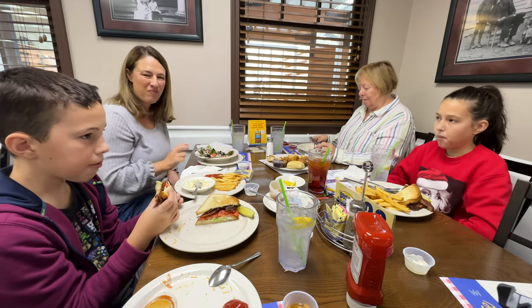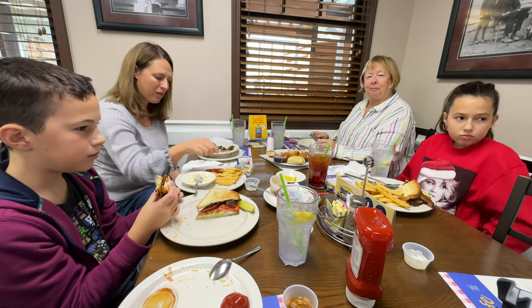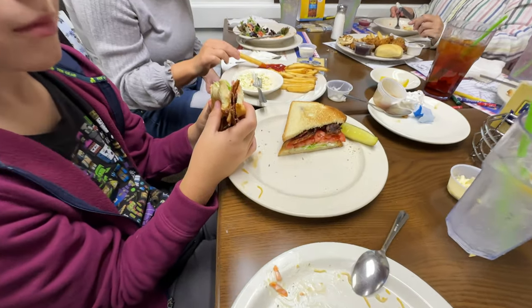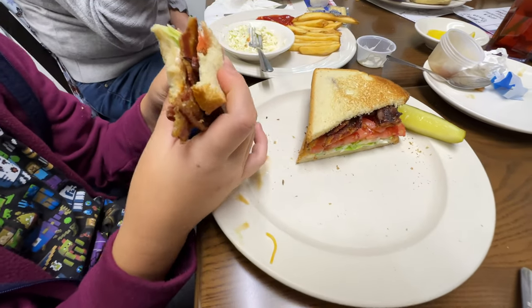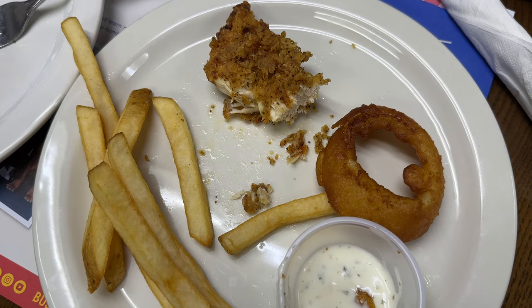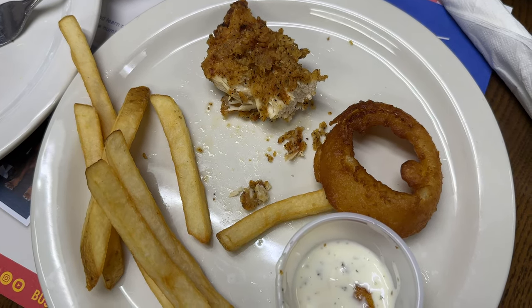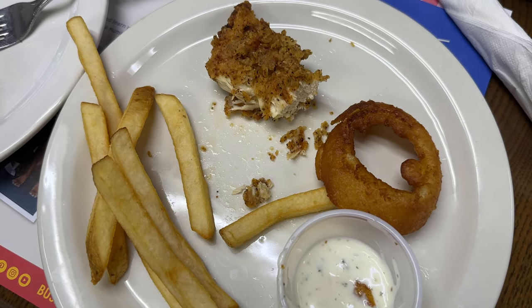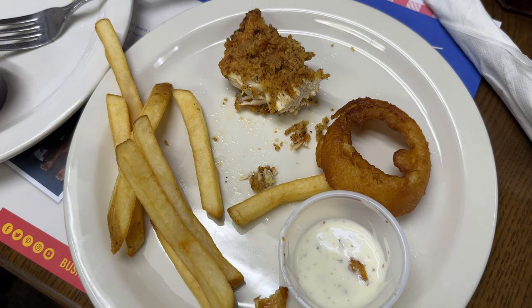The manager just came by to check on us. Everyone's enjoying their food. Everything is really good with lots of bacon. I've been trying the chicken tender. It's very good, very well cooked. Not overly breaded, not undercooked, not overcooked. Everything's just very well done here.